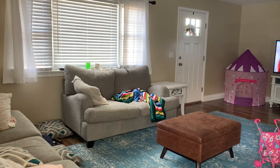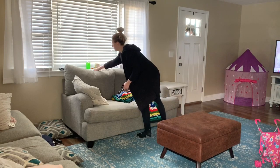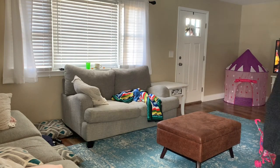I am straightening up the living room. I'm going to be putting the blankets back in the basket, putting toys in the toy box, and just cleaning up in general around the living room.